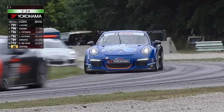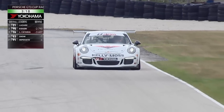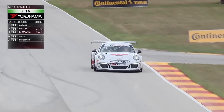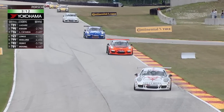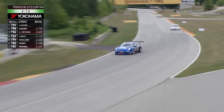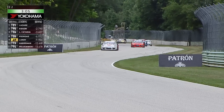Well, the second of those two are battling for the Masters lead in the race. Yeah, and the fastest laps that each of those guys has set in this race is within a tenth of a second of each other, so really, really closely matched. Leader goes through, Jesse Lazaire. These cars are immensely spectacular and quick.